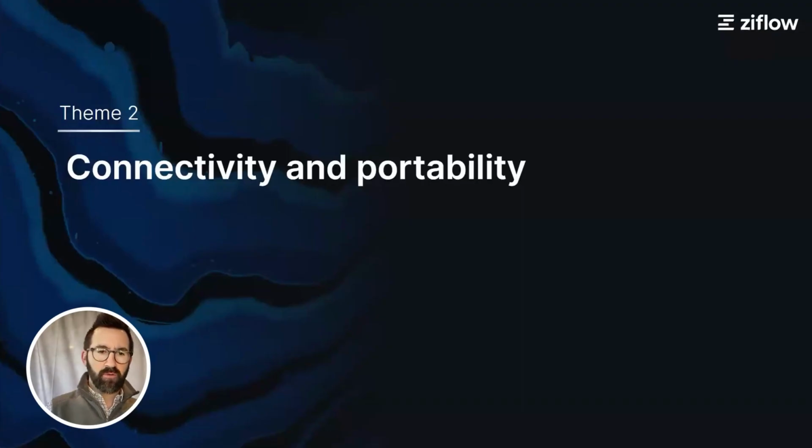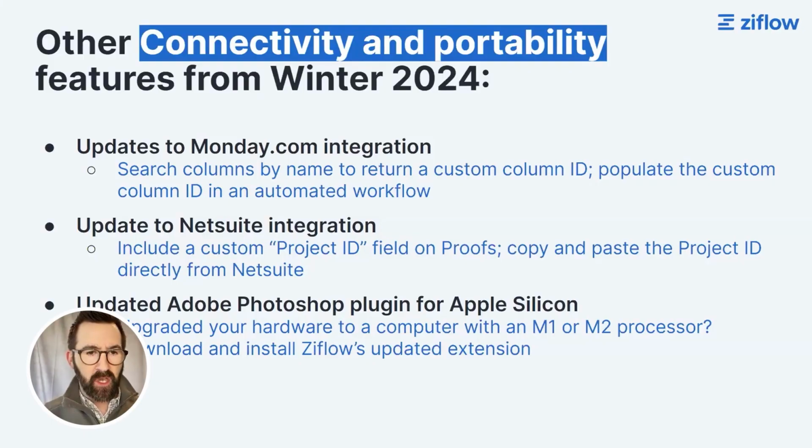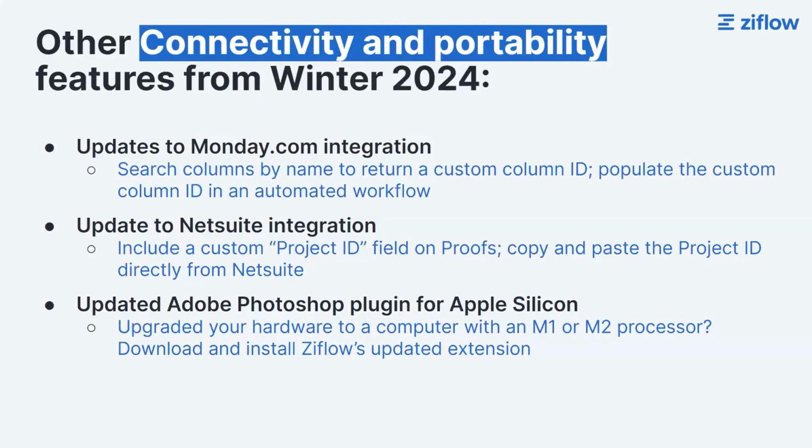Let's get over to the rest of our slideware here so we can talk through the remaining areas of connectivity and portability that we developed in winter of 2024. As you can see, we've rolled out some updates to our monday.com integration, allowing a more robust approach, particularly when a lot of our customers who are using Monday have very well configured their Monday instance. So being able to search for and populate custom column IDs, really important, something we rolled out just earlier this year. We've made an update to our NetSuite integration to include that custom project ID.